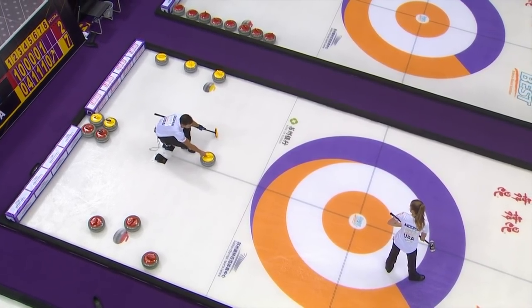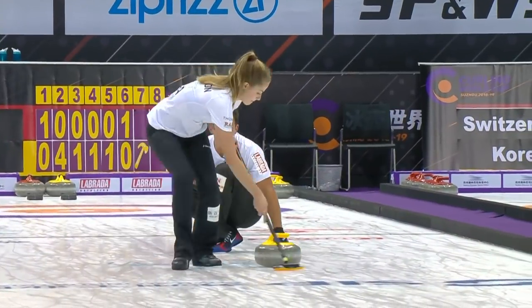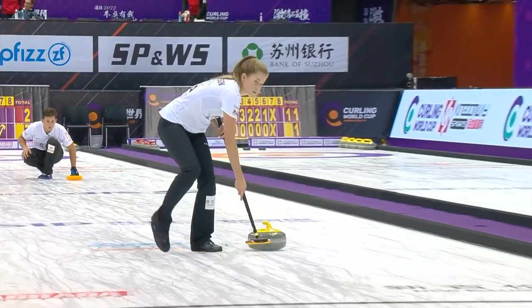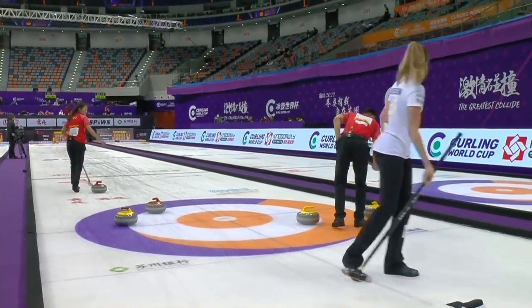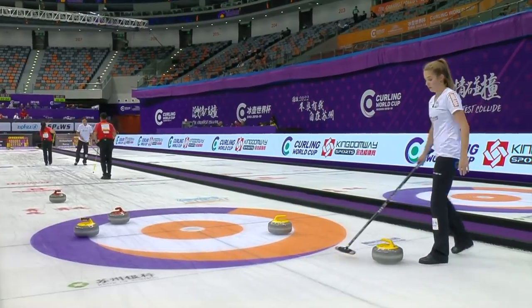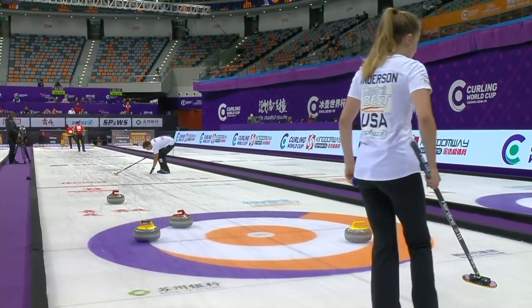Corey Dropkin slides gracefully from the hack to deliver this stone. Whoa. Whoa. Whoa. Now in the phase of the end where takeout shots are absolutely permitted. Dropkin picks out the Chinese stone. Nice shot. Yep, USA don't need to do anything clever. Just keep things simple, keep it clean, get rid of any Chinese stones.